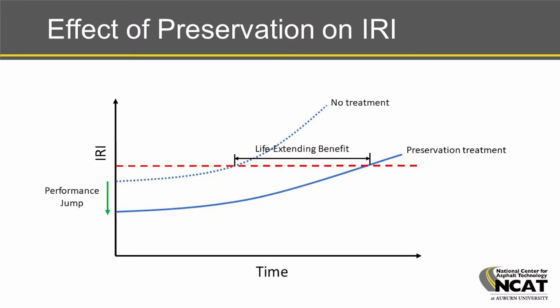And in this case, this is a paper for thin overlays, but we can do the same analysis for all the treatments. And then we're looking at a threshold. How long does it take for a given treatment, in this case, a given type of overlay, to get to the poor condition category, and how long would it have taken if we hadn't done anything? And if we see the difference between those two, then we can calculate our life extending benefits. So it's very similar to what we have done with cracking for all of these years, but I wanted to show that we're also looking at other indicators and not just cracking.